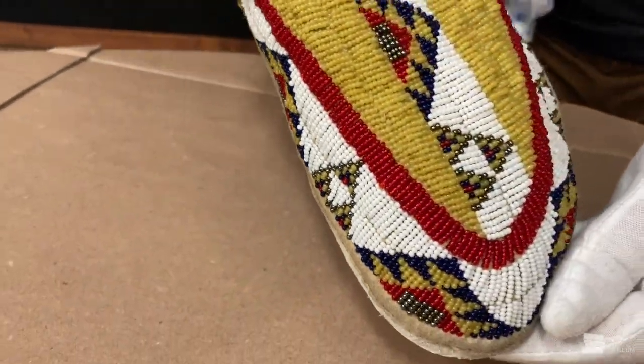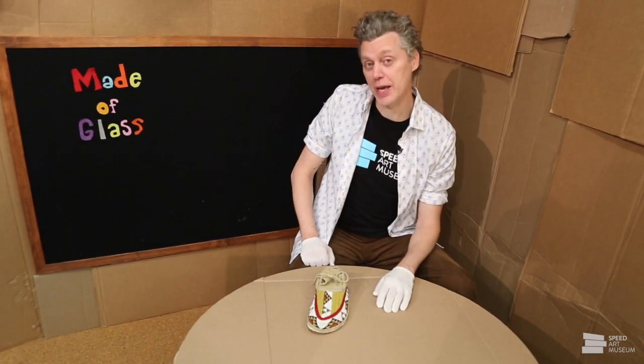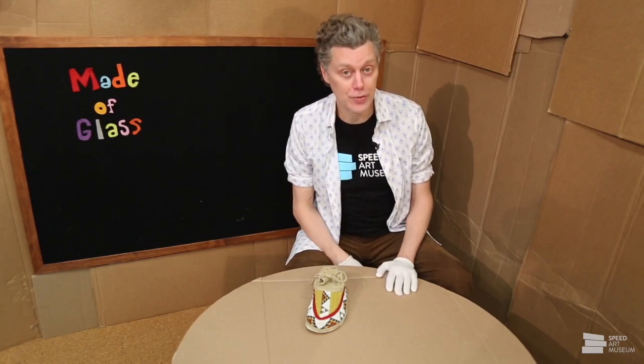It's glass beads. My friend Talia has been doing some experimenting with glass beads herself in her own wearable artworks. Have a look.